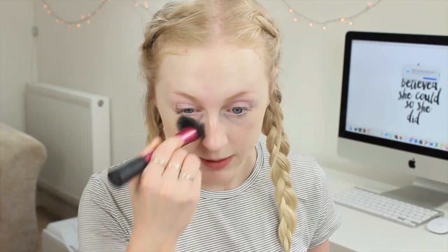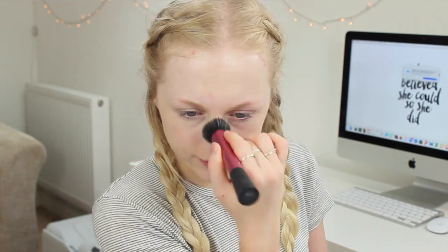And just sort of roughly blending it in, and then I go in with my beauty blender, which I have been doing for a very long time. You guys all know that I do that. Just going to roughly apply this.